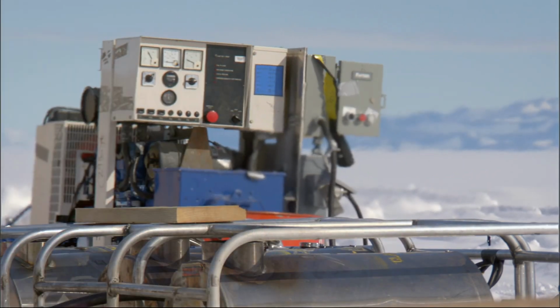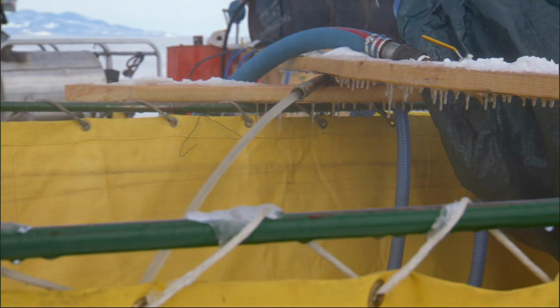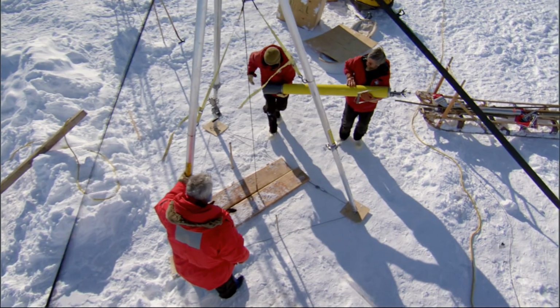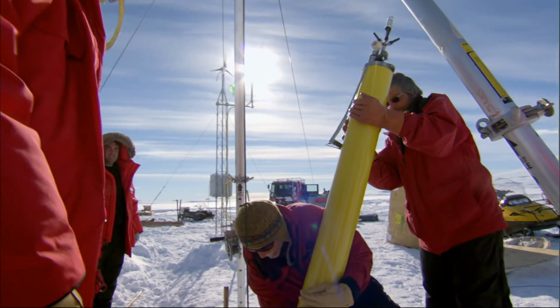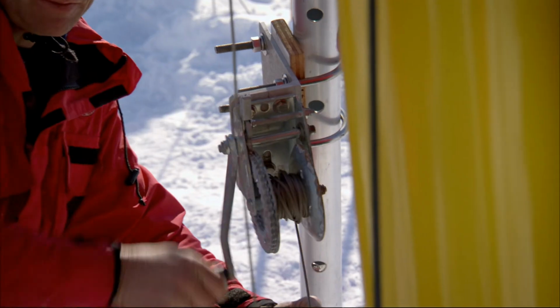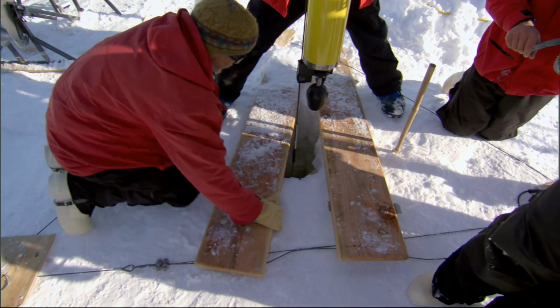So we use a hot water drill to make a hole, just melt a hole all the way through the ice shelf, and through that hole then we can deploy our ocean profiler. This ocean profiler is a specially designed recording device which is dropped through the ice sheet to the ocean below. It's a unique and expensive piece of equipment.